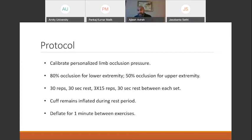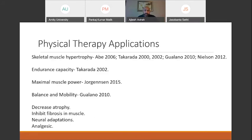The cuff remains inflated throughout the treatment period. If you're doing more than one set of exercises, we deflate the tourniquet for a minute. Very few people can continue with the first set of exercises, so it is only at a competitive level that we do that continuous training. Like I mentioned, there are several applications in physical therapy for blood flow restriction. Am I running too late? No, we'll conclude in a few seconds here.